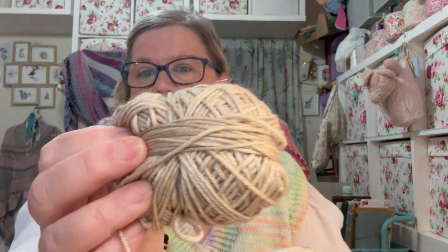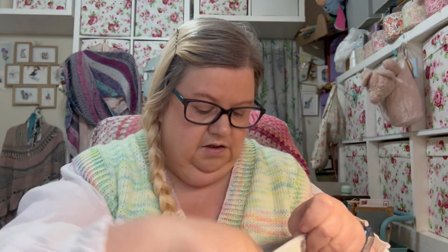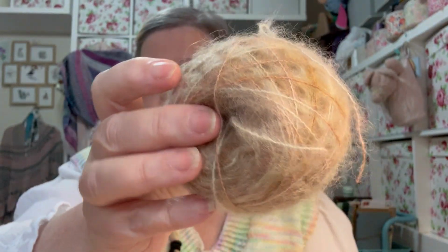So that's the DK. So it was a DK, and that's the floof. And I did a Tchaikovsky hat. Pom-pom came with it too.